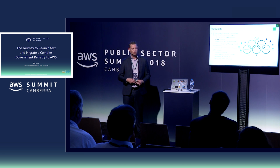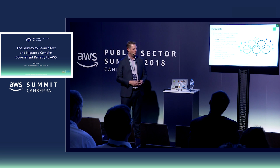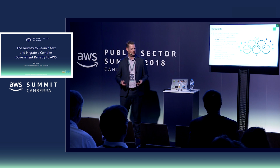So we've now migrated to AWS. The system's about to go live in Victoria. We've extracted a registry management solution out of that so we can build registries for a whole range of organisations, and we're keen to do that for you. It's available on AWS and we're ready to deploy it.